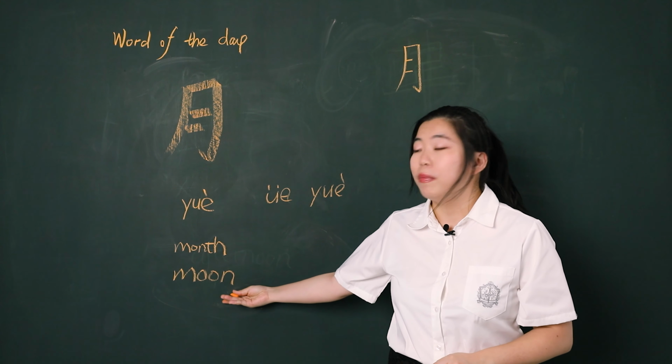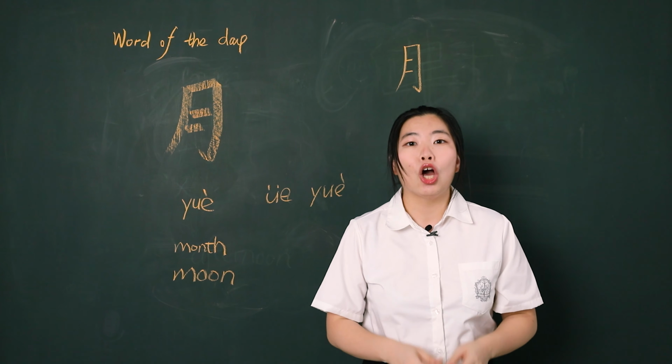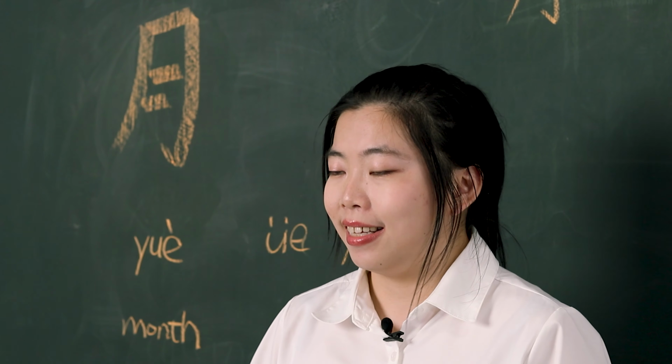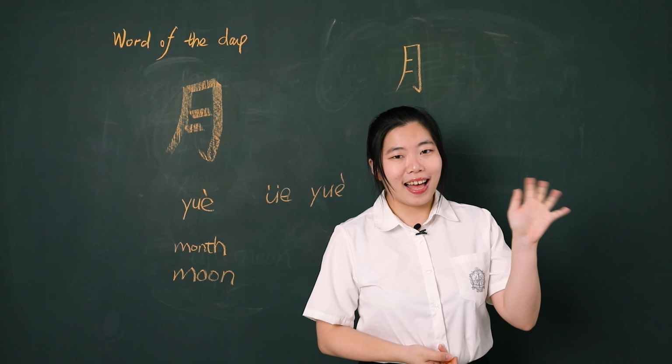And 月 also means moon. For example, mooncake, 月饼, 月饼. Very good. Okay, that is all.